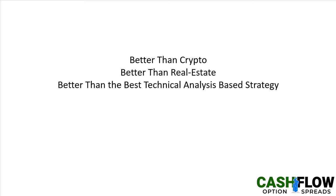It's better than crypto, it's better than real estate, and I'm not talking about in general, I'm talking about every single crypto strategy out there, every single real estate strategy out there. It's better than the best technical analysis-based strategy out there without money management.